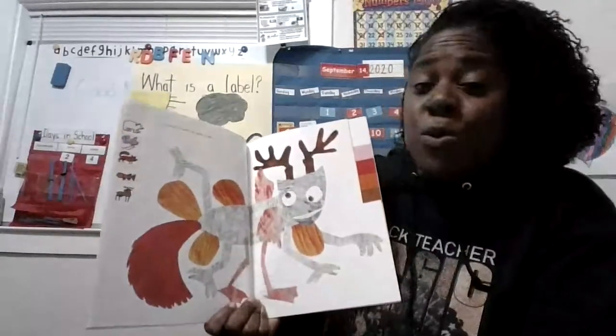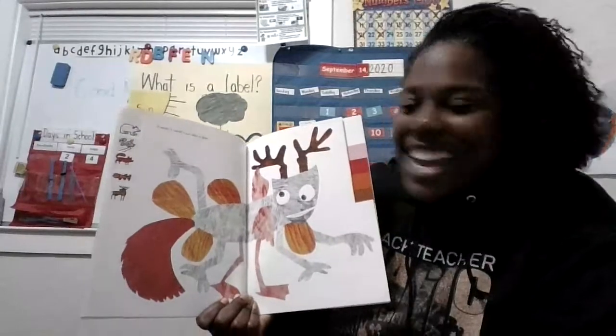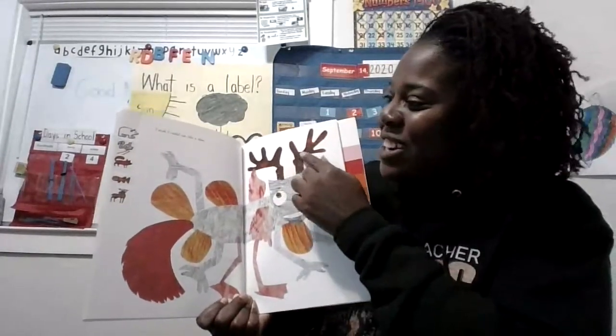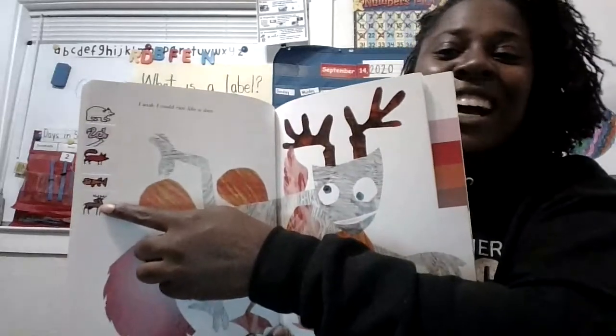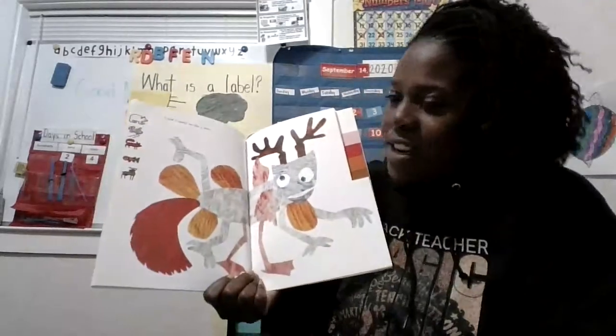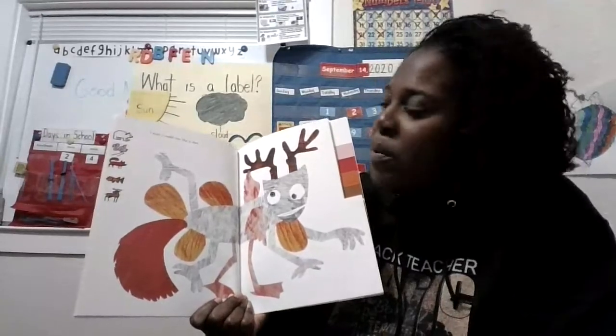I wish I could run like a deer. He has deer antlers, just like this deer. Look at that. Wow. I wonder what he's going to think of next. Let's look. I'm going to think about it.